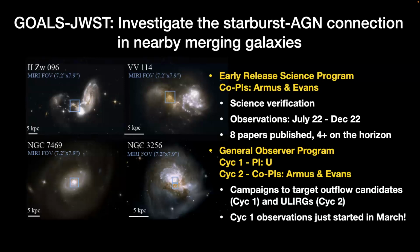Okay, great. So this now leads me to our JWST program within the GOLDS collaboration, where we've been very fortunate to have been consistently awarded time in all of the cycles so far. In the inaugural early release science cycle, we were one of 13 teams to get data on these 4 galaxies in particular, which were chosen to span a range of infrared properties, and the observations took place in the second half of last year.